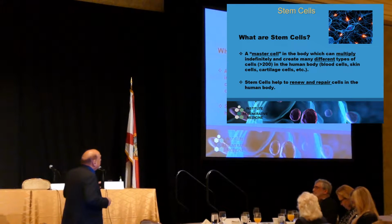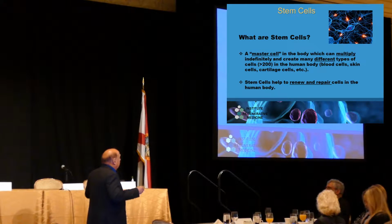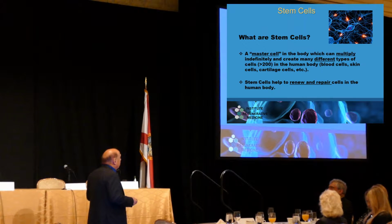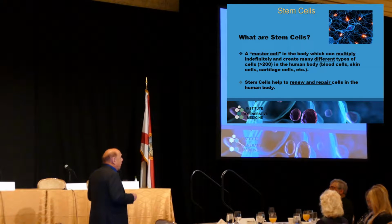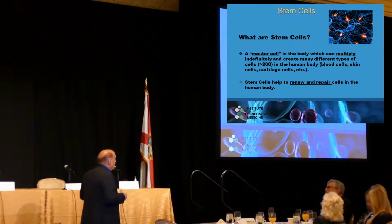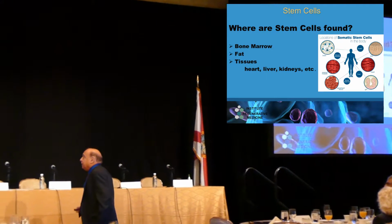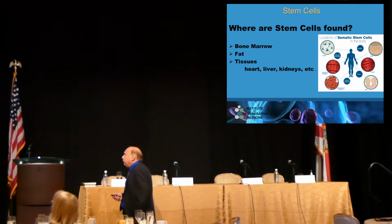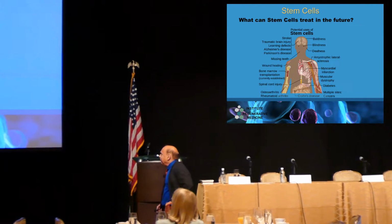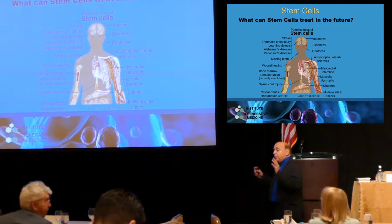Now, stem cells, all right, basically, stem cells are master cells. They can multiply, they can create different types of tissue. They can repair and renew. Aging is basically when these stem cells start failing. Okay? Now, where are stem cells found? They're found in the bone marrow, they're found in fat, believe it or not, found in tissues, and things like that. Now, these are some of the things that stem cells are going to treat in the future.